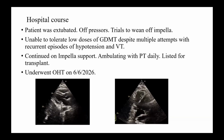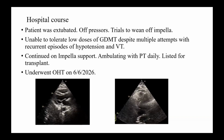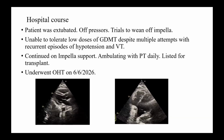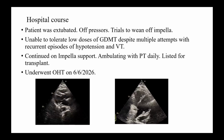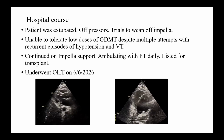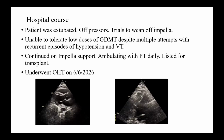Oh, hey, it's Mike Contos. I may have missed it. The etiology for the mitral regurg, a posteriorly directed, restricted leaflet? Yeah, I think it mostly was the ischemic MR. It was primarily coming from the tethering of the posterior leaflet.